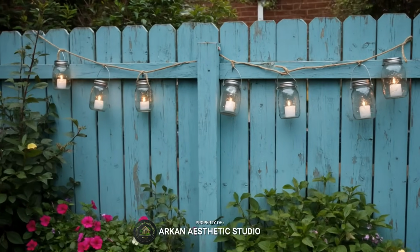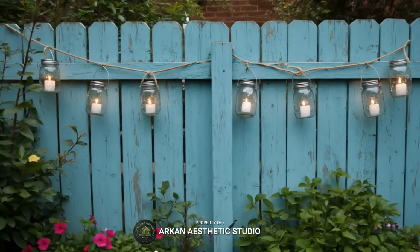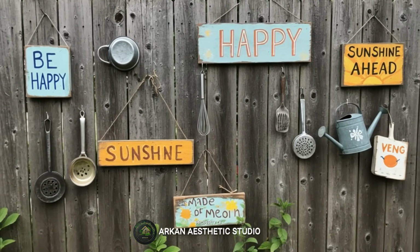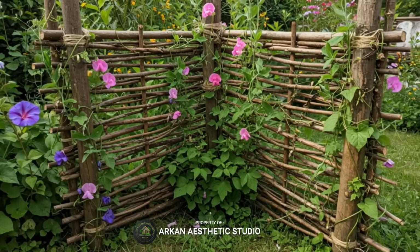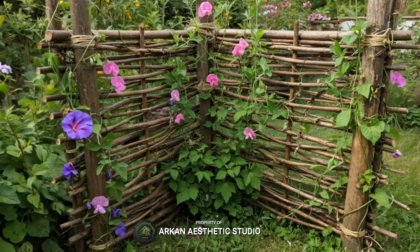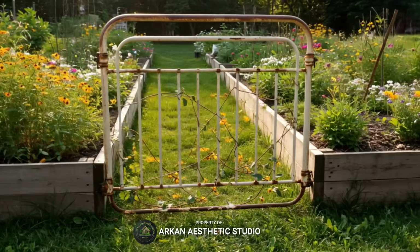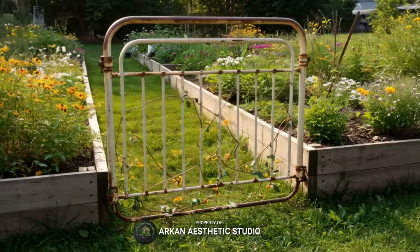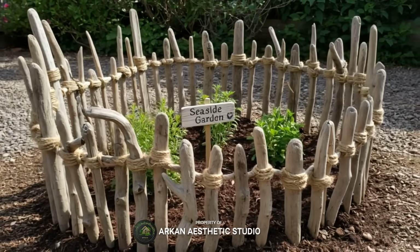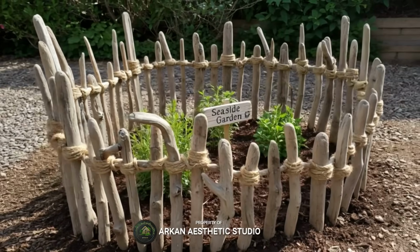They say fences are meant to divide. But what if yours could tell a story instead? Not the kind built by perfect blueprints, but the kind shaped by weathered wood, forgotten crates, rusted tin, and your own two hands. If you've been craving a garden space that feels personal, poetic, and a little bit wild, then you're exactly where you need to be.